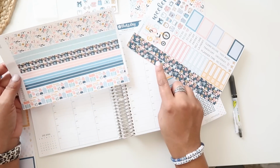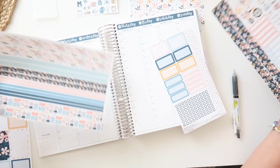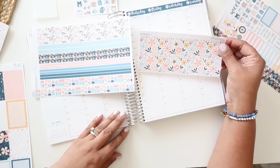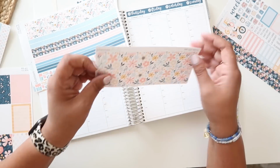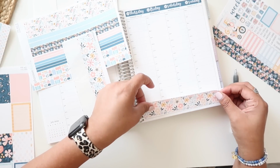All right, so let's decide what washi we want to use. I'm really torn because there's a thinner version of this one and I really want to use it. The thick washi that's going to go on the bottom is this situation, and I'm kind of tempted to use it on the bottom and on the top. Let's put the bottom down first and see how that looks.